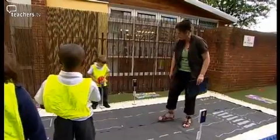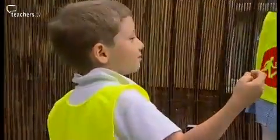You're going to be in the middle here, look. You're going to be in the middle here, OK? Stop. Who knows what a lollipop lady does? I do. What does she do? She stops them. Makes who stop? The cars.